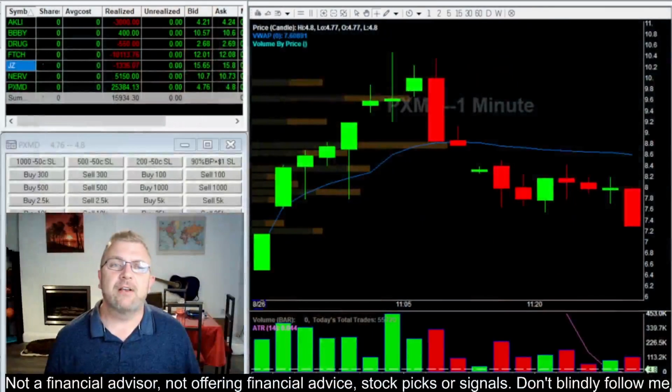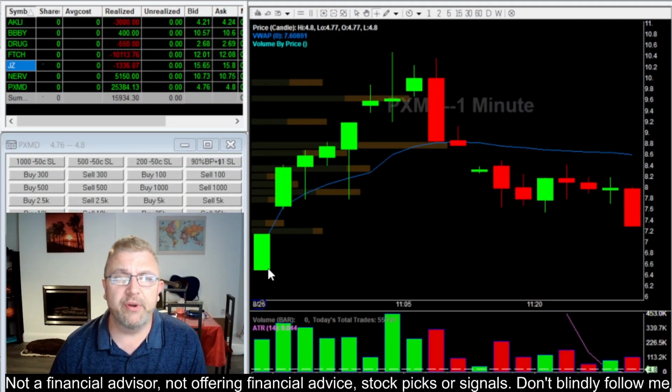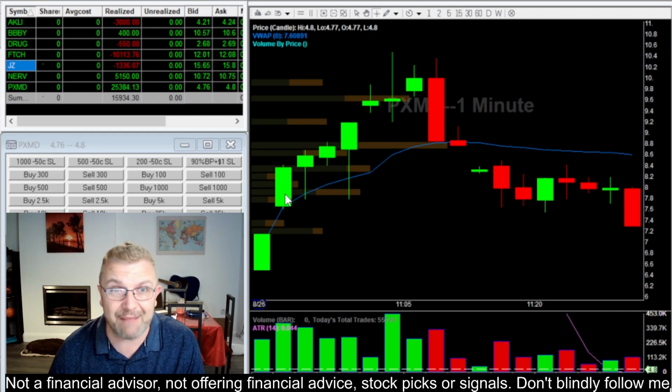$25,000. I'll show you that particular trade as well. Let's take a look at where that actually took place. So when this opened, it opened up straight into a volatility halt. It gapped up on resumption and moved up. It's extremely volatile.